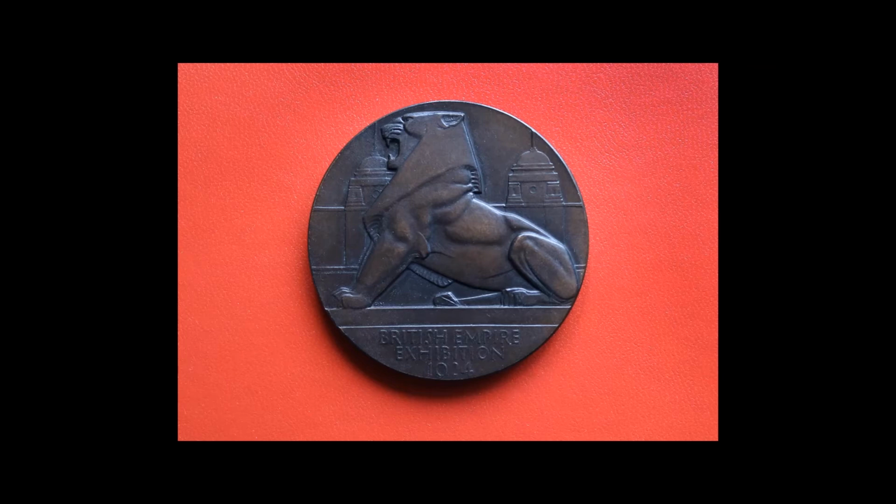It combines all the latest in Art Deco stylisation. When you look at this very vital, vigorous lion, and the stylisation of the mane, you start to really see a move away from the traditional images of lions, such as those in Trafalgar Square. In the background, of course, to back up the power of the lion, we have the grandest building, perhaps, of the exhibition, and that is, of course, the Wembley Stadium. Those iconic towers that we looked at the beginning of this talk.